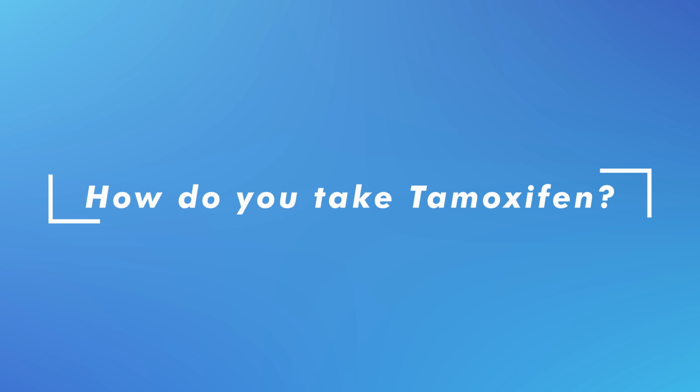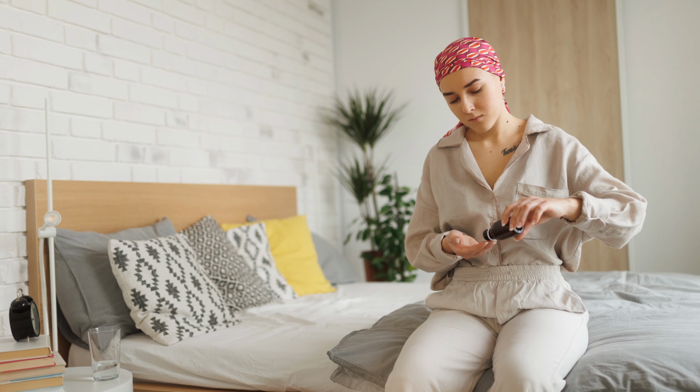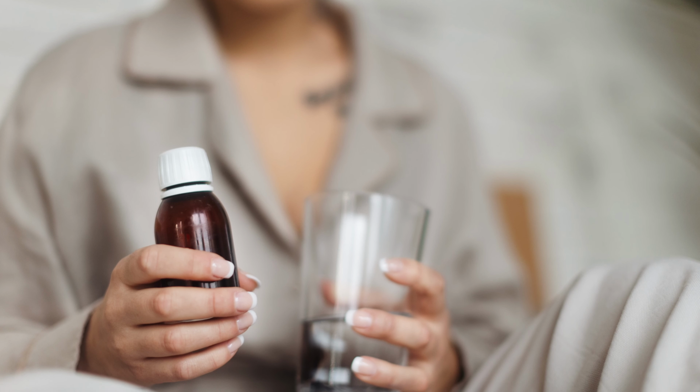So how do you take tamoxifen? Well, it's a small tablet that you take at the same time every day. Some people prefer to take it in the morning. I prefer to take mine at night, hoping I'd be asleep when most of the side effects kick in. If you have trouble swallowing tablets, it is the only hormone blocker that also comes as a liquid, which can be really helpful if you've got an elderly relative who has trouble swallowing.